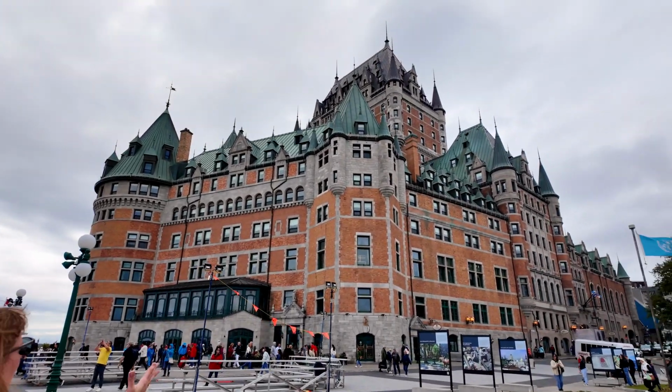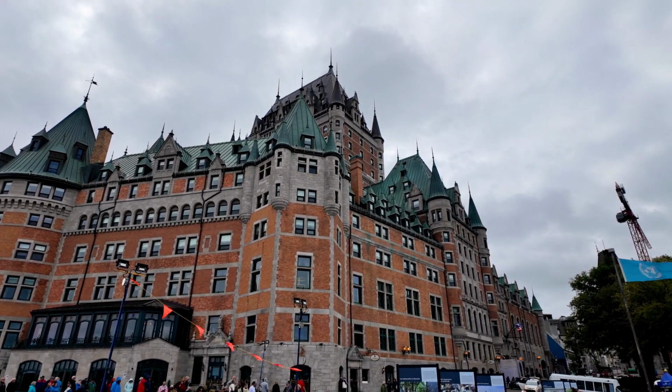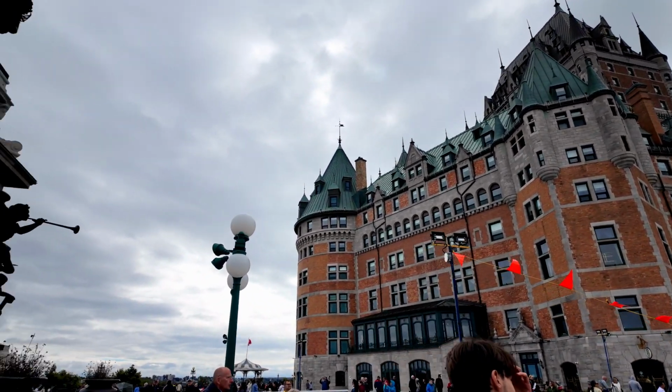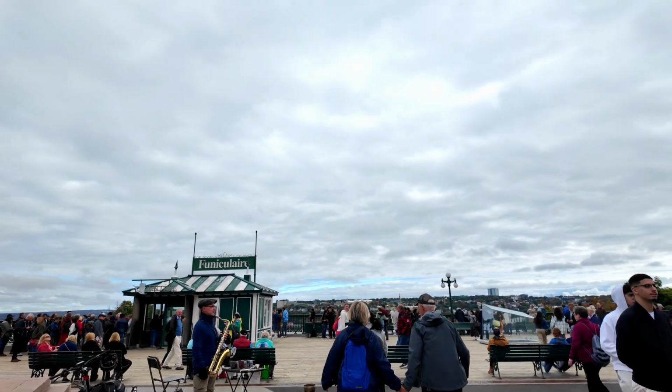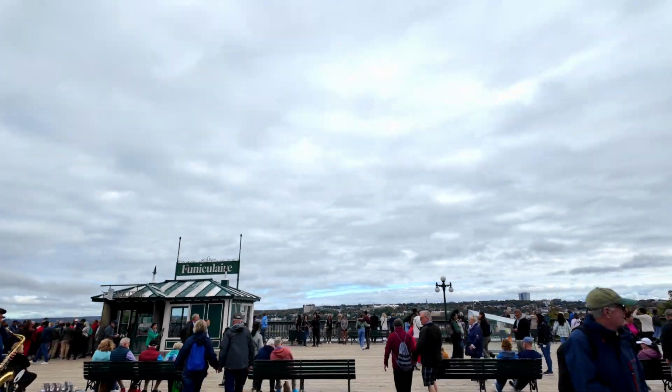There it is. We've been able to see it from the ship for the last 24 hours, and now we're up here at the base of it. Let's go along the boardwalk and see what we can find. There's the funicular that we were supposed to come up. See it? We were supposed to come up that thing right there. Who won that argument?